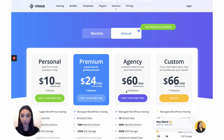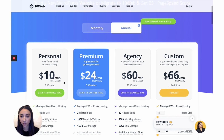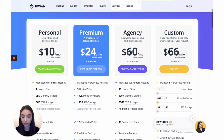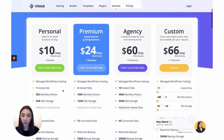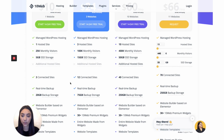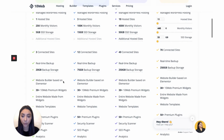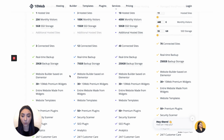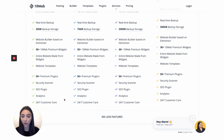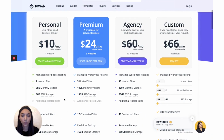So let's start with TenWeb. As you see, the lowest plan starts from $10 per month billing, which is billed annually. Of course, as I already mentioned, TenWeb is a managed WordPress hosting company. Besides managed WordPress hosting, it also lets you connect 3 sites. You get real-time differential backup. You get a website builder with over 30 premium widgets, about 40 templates, and over 50 premium plugins. You also get services like security scanner, SEO plugin, analytics, and 24/7 customer support that will be there to answer all of your questions and inquiries all the time. So this is about TenWeb.